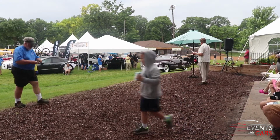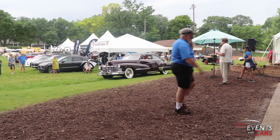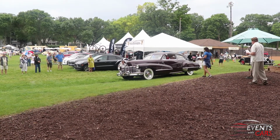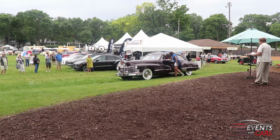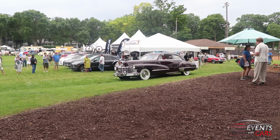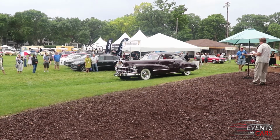Treasured classic, 1935 through 1949. 1947 Cadillac Series 62 Fastback Sedanette, fastback design from Cadillac, the standard of the world, 1947. That's a V8 motor, but a flathead V8 engine, just about indestructible.